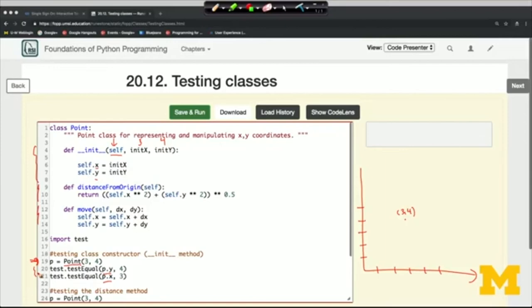Now, the next method that I'm going to show you tests for is the distance from origin method. And you can see that distance from origin method, what it's supposed to do is tell you how far away the point is from the origin. In this case, it's a distance of 5. If we picked some other point, like 2, 2, it would have a different distance. But the 3, 4 point should have a distance away of 5. And so in order to do a test, this is a method that just returns a value.